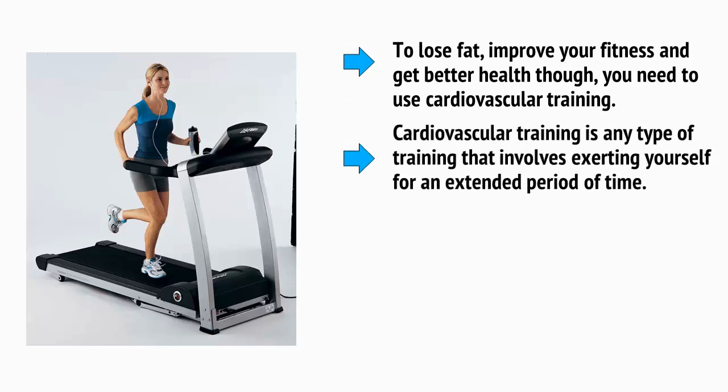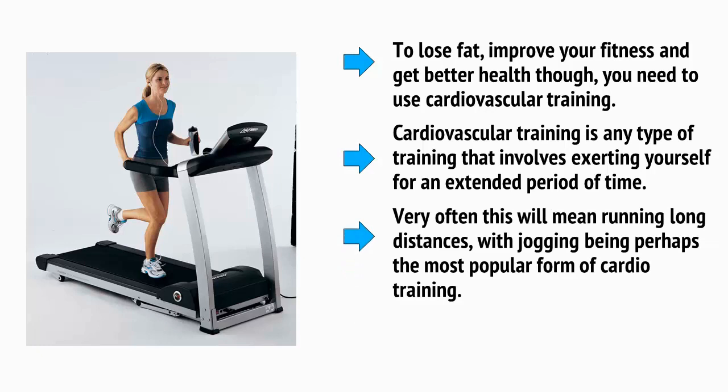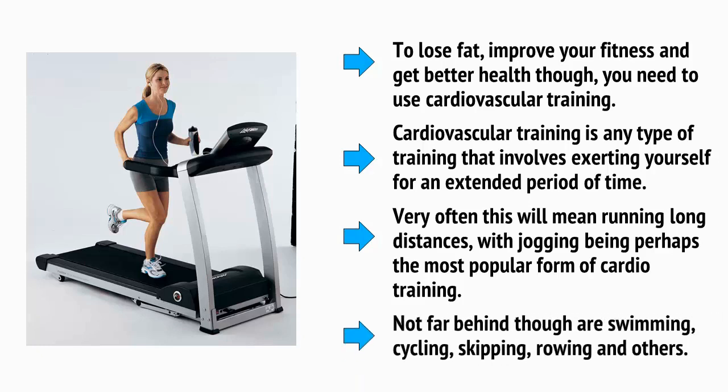Cardiovascular training is any type of training that involves exerting yourself for an extended period of time. Very often, this will mean running long distances, with jogging perhaps being the most popular form of cardio training. Not far behind, though, are swimming, cycling, skipping, rowing, and others.